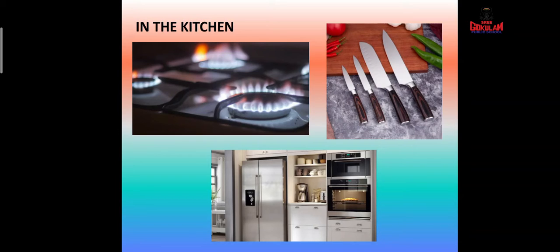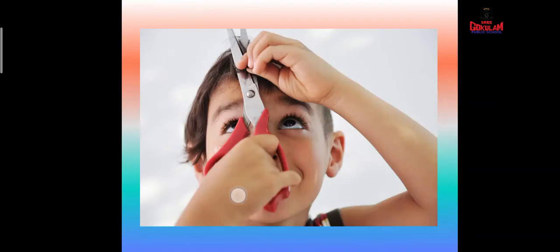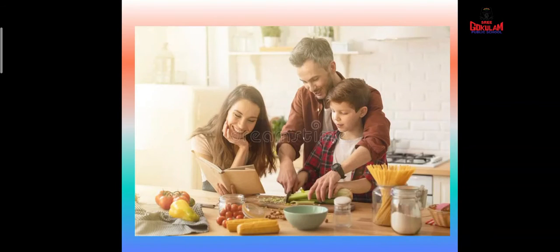Now we can see the first safety rule to be followed in the kitchen. You should never play with knives and other sharp tools. What will happen if you play with these things? Yes, it can cause injury. So children, you can get the help of your parents. Ask your parents to teach you how to use them properly. Always use them in the presence of your parents or some adults, grown-up people or your elders, who can teach you how to use them properly.